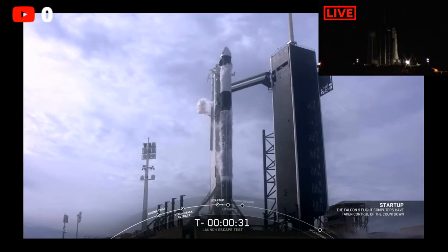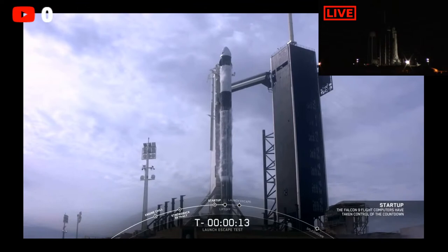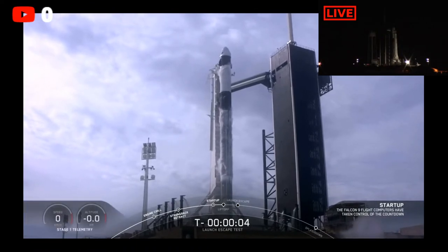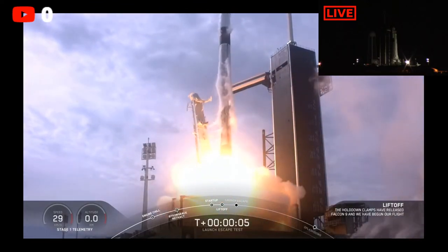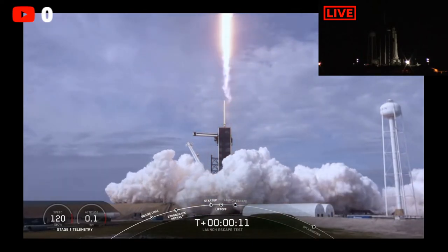FTS is armed. Go for launch. T-minus 15 seconds. 10, 9, 8, 7, 6, 5, 4, 3, 2, 1, 0. Ignition, liftoff, simplify, aim high. Go Falcon, go Dragon. Vehicle is touching downrange.